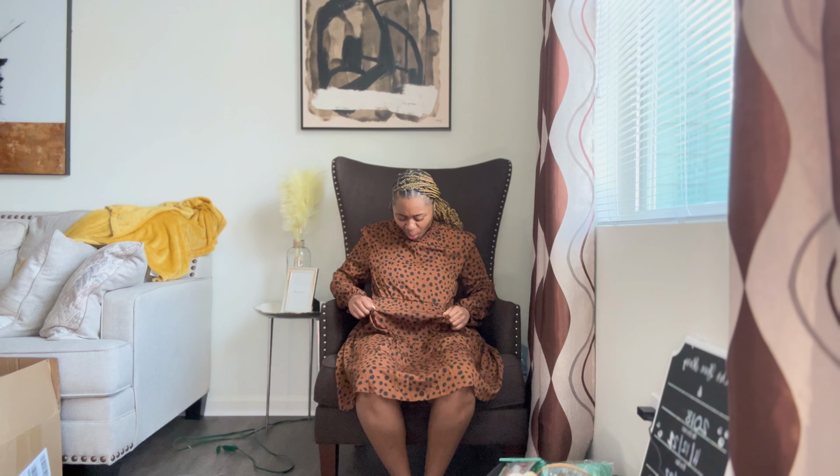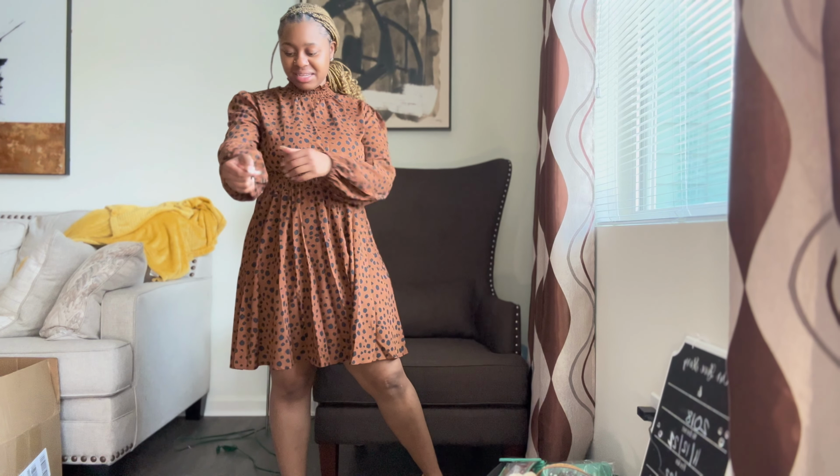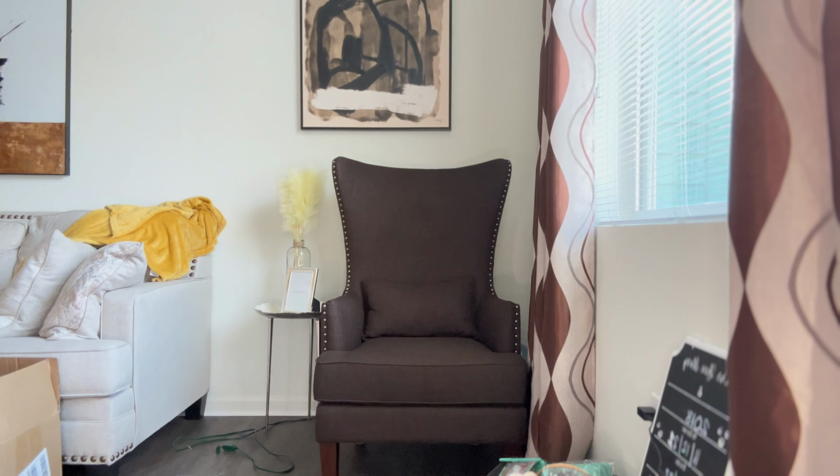It ain't giving what I was thinking it was gonna give. I look like the girl back in the 90s. Where you going? I swear, online this is so much cuter. But I don't like it. It's giving old. It could be cute, I guess, if I style it up or something. Y'all, but it's just giving like slavery or something. Next.